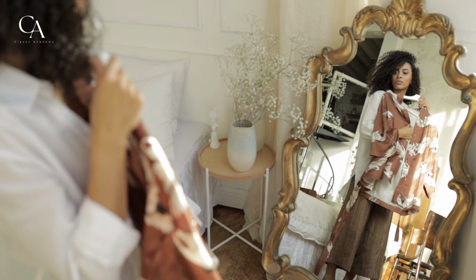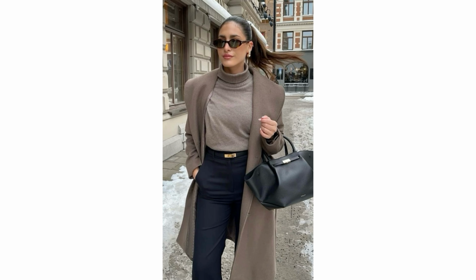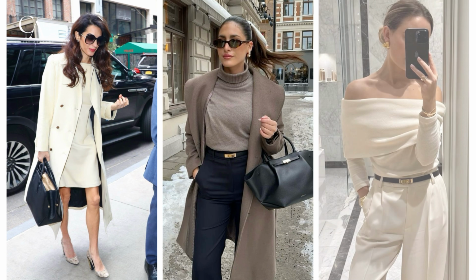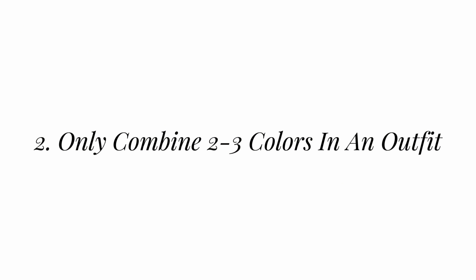So a key to achieving elegance is to avoid overly logoed outfits and instead invest in timeless, simplistic pieces that let your style speak for itself. Moving on to our next tip: limit your outfit to just 2 to 3 colors.